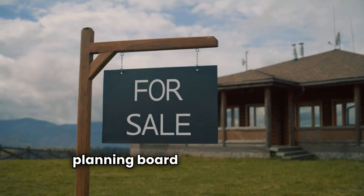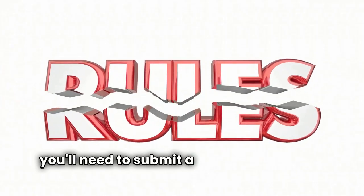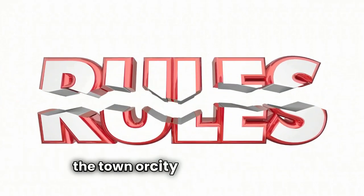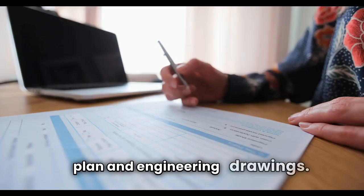5. Subdivision and site plan approval. Application to Planning Board. If subdividing or developing the land, you'll need to submit a formal application to the town or city planning board. This includes a detailed site plan and engineering drawings.